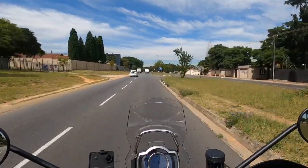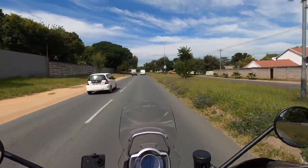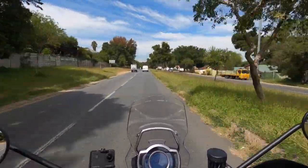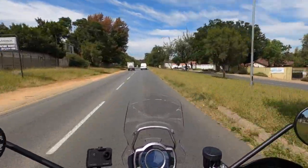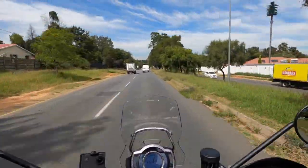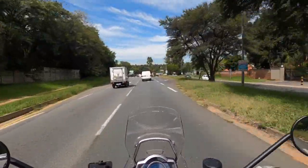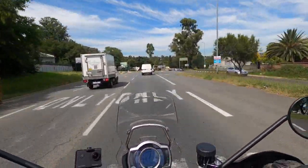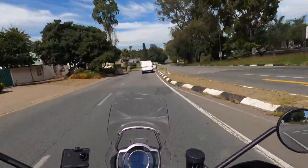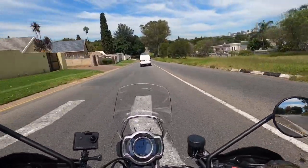Not bad on the highways, good speed. I definitely recommend this screen because I really haven't been buffeted that hard by wind. I do feel a little bit, it's crisp, the air today, so I do feel my shoulders are getting chilly. However, the rest of me is completely happy. So this tiny screen, as small as it is, is super effective. And all around, what a bike.